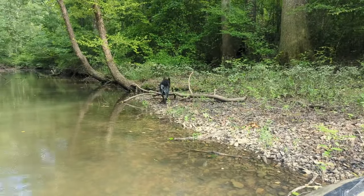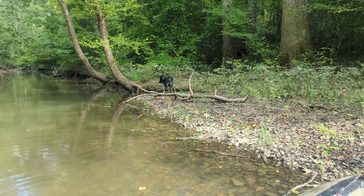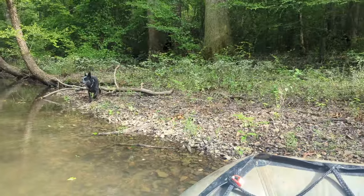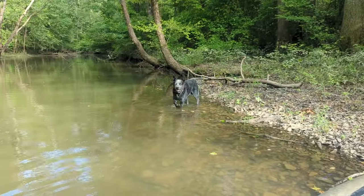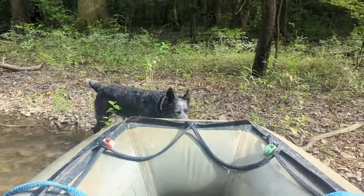I love when he goes by and he just gives me that smile when he walks by. It's kind of awesome. You know, he's happy about life. All right, let's go up the creek. Come on. Let's go up the creek. Up the creek with Marty and his dog. Yeah, you should go in the water. You want to swim? All right, get in the boat. Let's go.